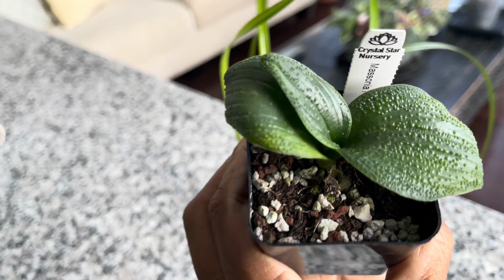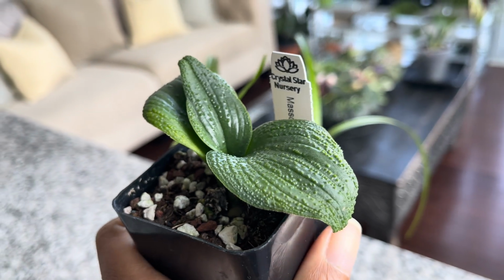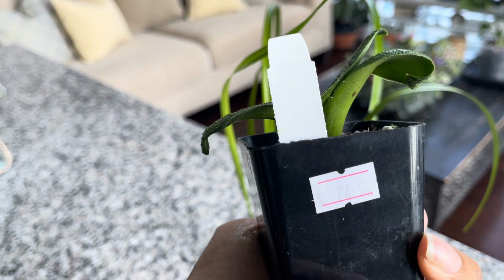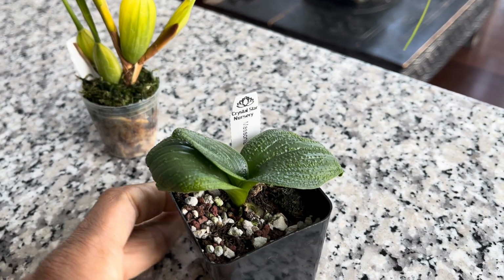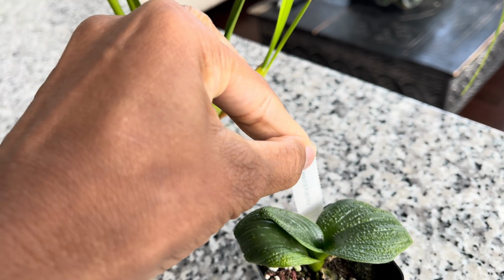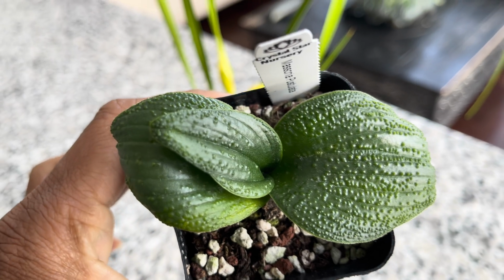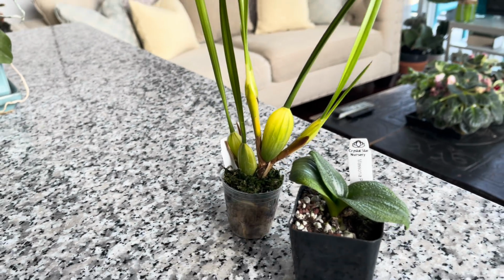Also from Crystal Star, Massonia pustulata. I was surprised to see it, especially for such a large size, priced at $24. It's going to be interesting growing this one. It's one of those South African bulbs that grow in the fall. So from September to December it will grow, possibly bloom in December, and in the summer it's completely dormant.